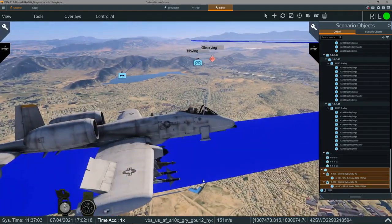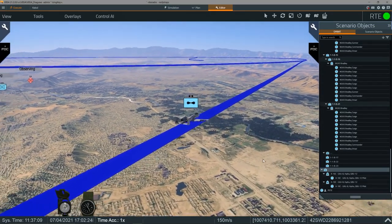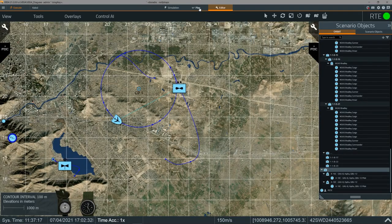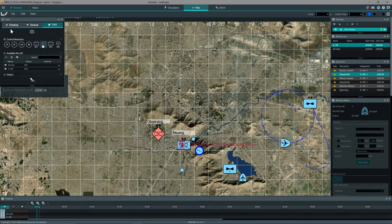So if we have a look here at our A10, you can see our A10 flying over Kabul here, about to enter its orbit, and it's banking and updating at high frame rates, just like any other VBS asset. And you can shoot these down. You know, these are VBS vehicles in their own right. They just have a new type of deterministic AI that's driving them around.